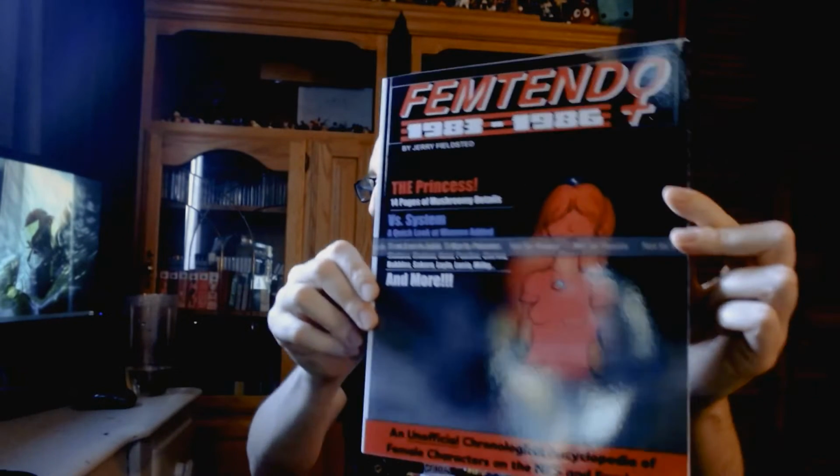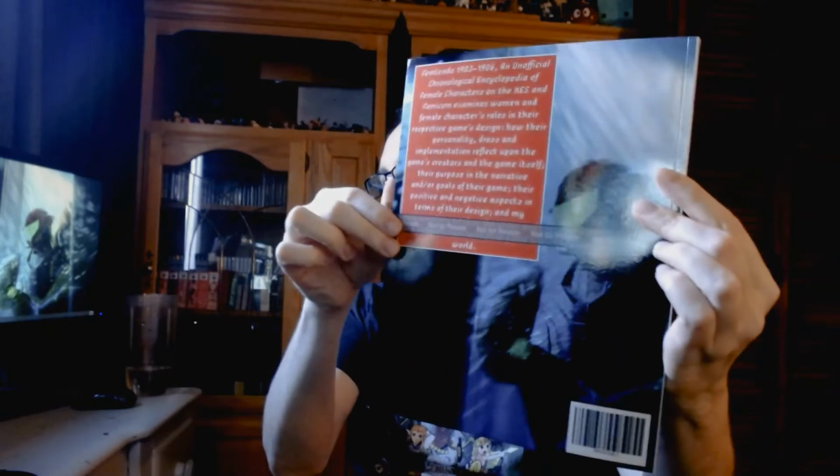But here's the cover. Here's the back. The back looks really snazzy. I haven't opened this at all. I literally just opened it out of the package and then started this video. So I'm going to do a little bit of a quick rearrangement so we can look at the insides together. Here's the cover again. Here's the back. And here's the spine. There we go.